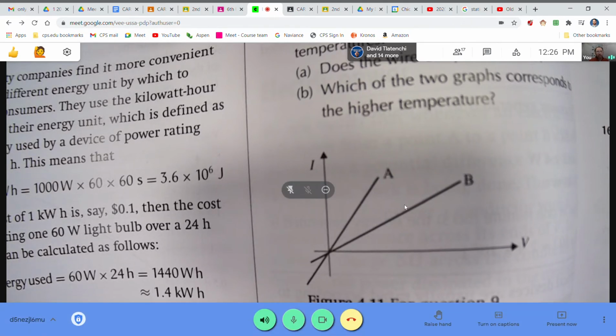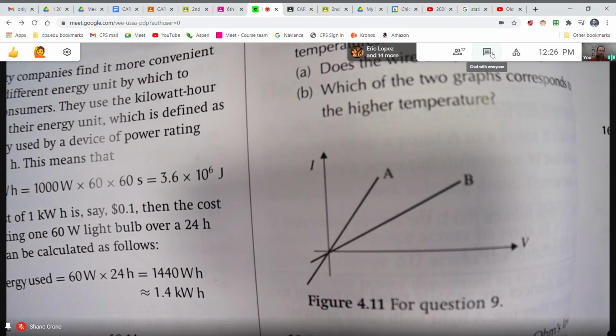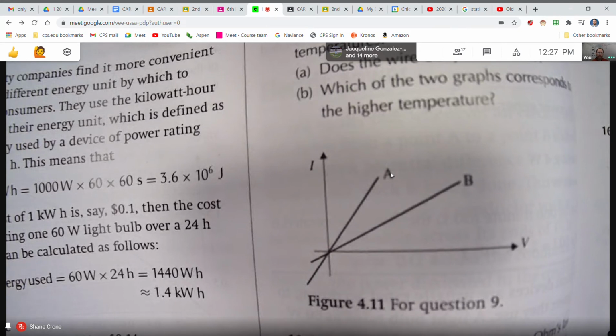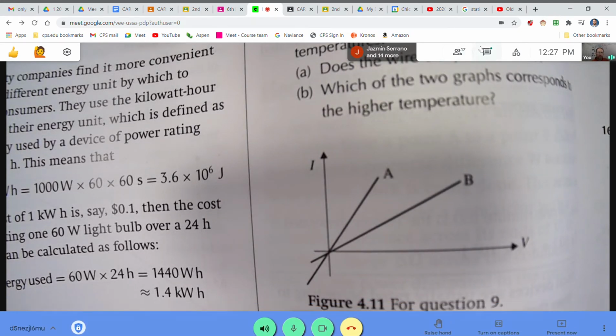So in this particular example, between A and B, let's put this in the chat. You can just take your best guess. If you think you know the answer, then put the answer. If you're not sure, then at least guess, please. Is it A or B that has the higher resistance? Let's just take 20 seconds. Everybody throw into the chat. It's either A or B. A has the higher resistance or B has the higher resistance. Let's see what you guys think.